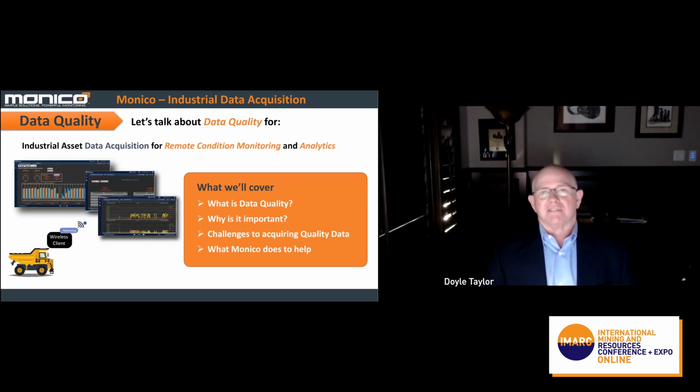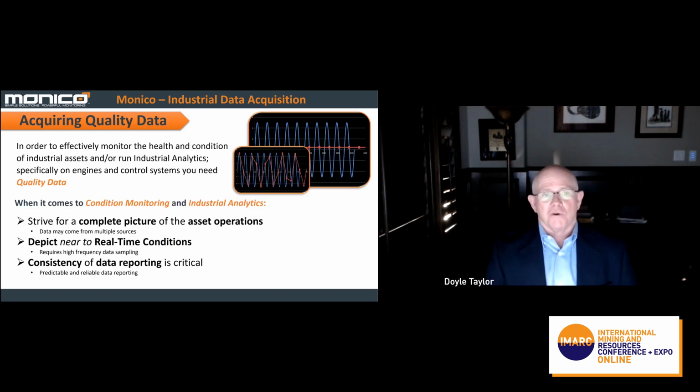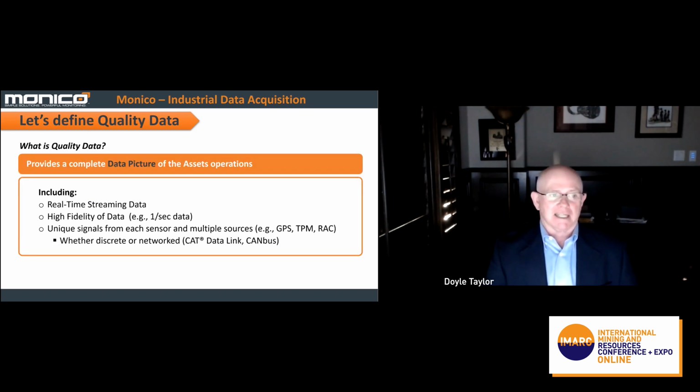So one of the questions we have today is data quality. How do you deliver data quality? What is data quality? Why is it important? What are the challenges to getting quality data? And then, of course, how can Monico help you with that? Acquiring the data is the number one thing. For real-time analytics, we need to acquire a complete picture of the data. So besides all the brake controller, transmission controller, and engine controller, we also would like to get oil quality analysis, tire pressure monitoring systems, and so on and so forth. We need to do this in near real time, which requires high frequency sampling. We also need to do it in a predictable manner where we don't have a lot of holes in the data that have to be cleaned up.